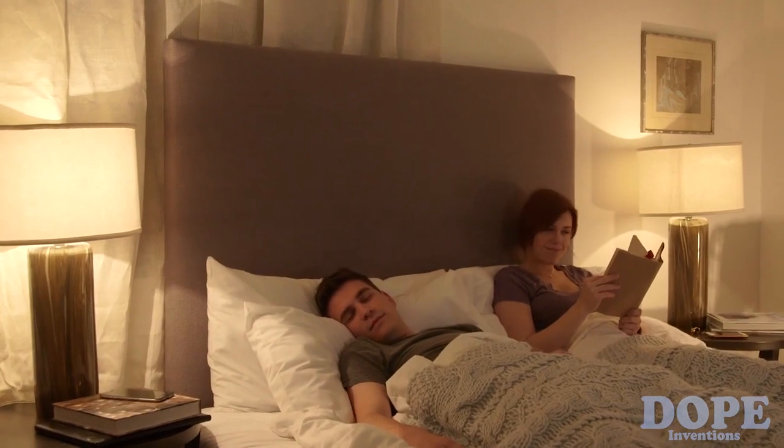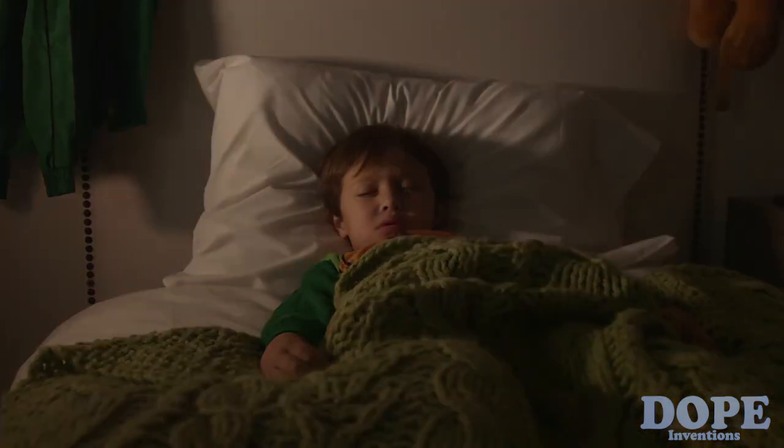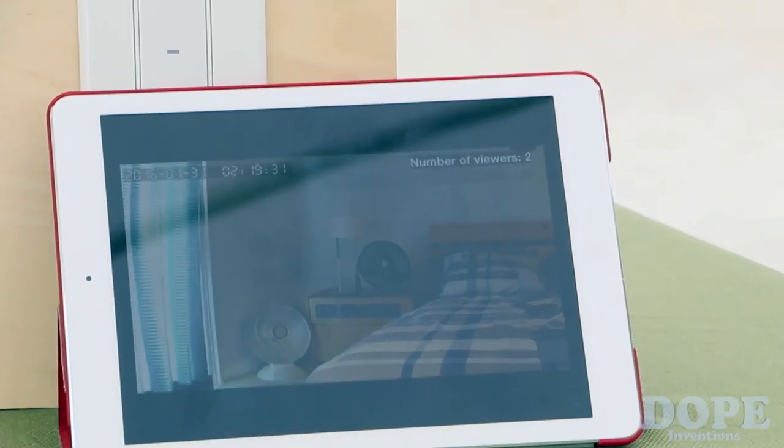With the Casia system, you're going to get peace of mind, convenience, and affordability. We've dreamed since we were young that our house could interact with us, and now it can. We have working prototypes, and our app is fully functional, and we are ready to take Casia to market. We just need your help to take it to the next level.